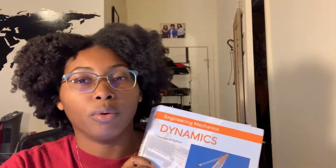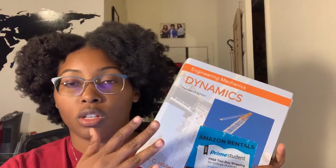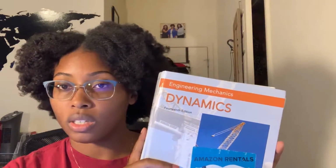I was told by my roommate that if you like learning about still things, choose civil engineering. But if you like moving objects, then choose mechanical. So the still goes with statics, moving goes with dynamics. This is dynamics, I'm headed towards mechanical, so I have to take this course.